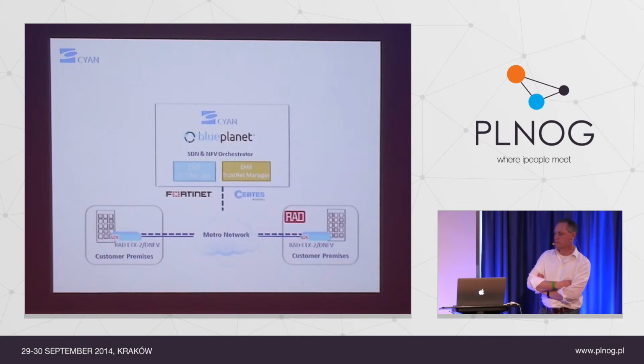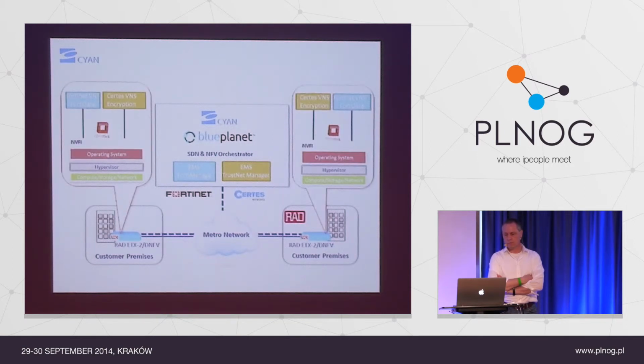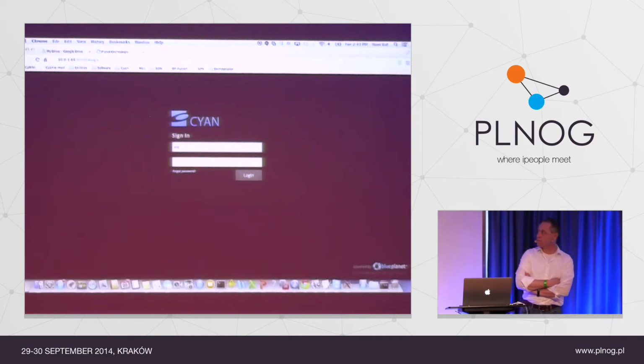In this particular case, Planet Orchestrate will set up a virtual firewall from Fortinet and a virtual encryption engine from SerDes networks on RAD's NFV-capable NIDs. An alternative approach that Planet Orchestrate supports is to use a simple NID attached to separate servers and provide the same virtualized CPE functionality. Planet Orchestrate is agnostic to the location of the servers and can operationalize virtual network functions anywhere and anytime. Now we will log into Planet Orchestrate's web-based interface.